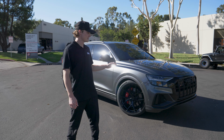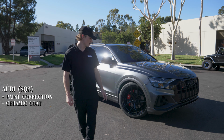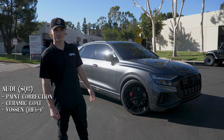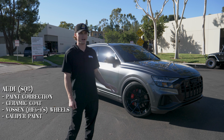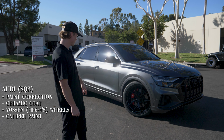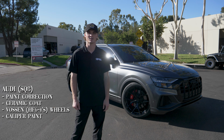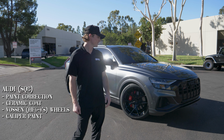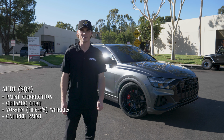So we just finished up this Audi SQ8. We did a full paint correction, ceramic coating, along with these new Vossen wheels on it. He got the caliper paint done with us a little while ago and came back for all of this stuff. We got the tires mounted and then put them back on. We told him we wanted to put the wheels on to make sure nobody's gonna mess up the calipers. So yeah, Taylor's gonna get some content, some footage of this thing, and hope you guys enjoy it.